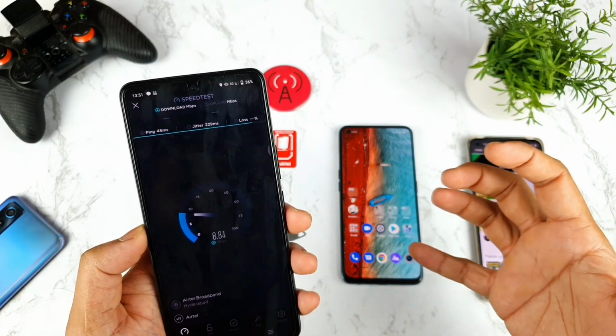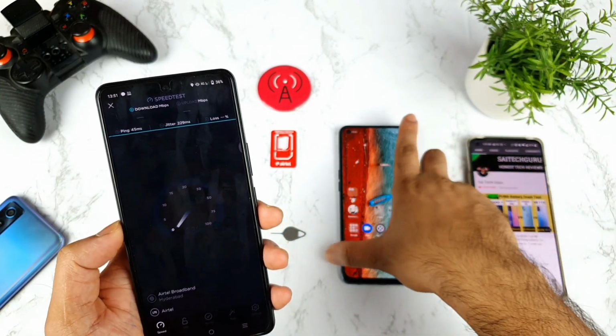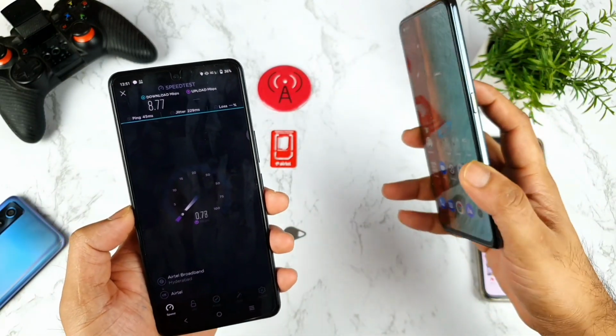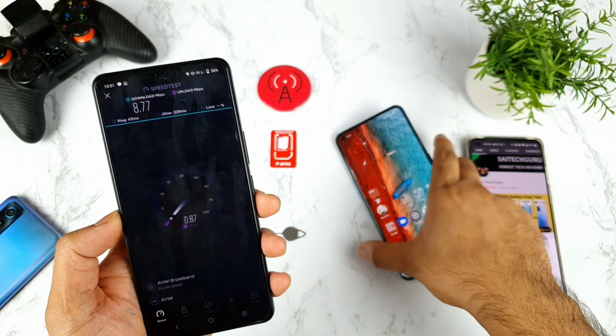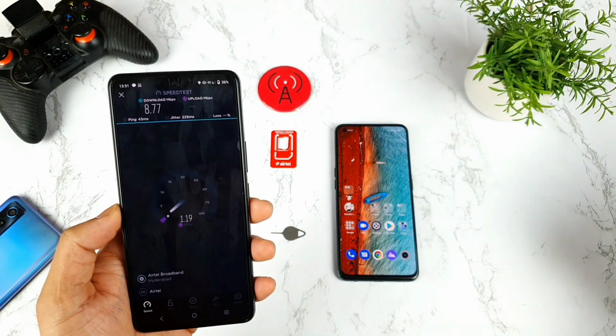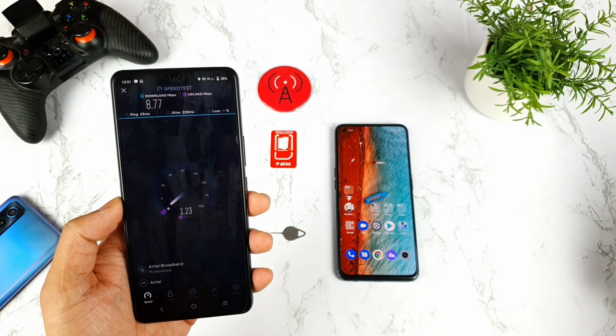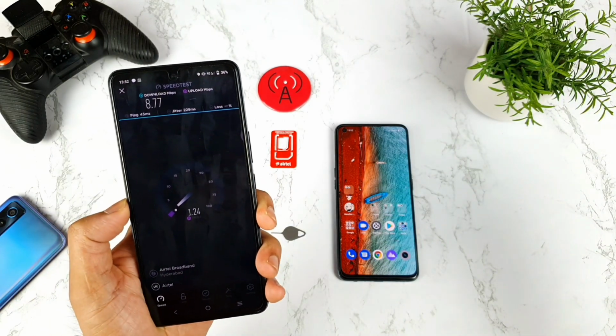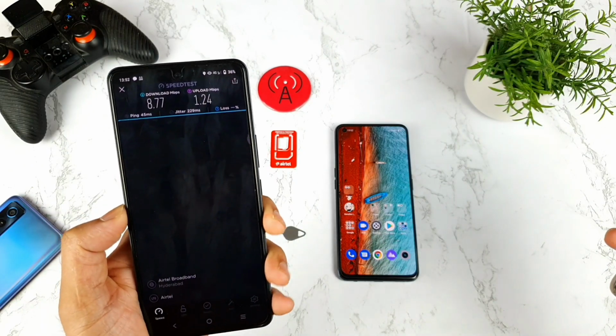But we will get to know after I put the SIM in the Realme X7 Max, because the Realme X7 Max can get 4G plus everywhere if it's available. I only had problems with the iQOO 7 device in terms of 4G plus. That is the only thing. That is the reason a lot of users advised me to use the Airtel SIM. Try with the Airtel SIM, maybe you might get 4G plus. But let's see what will happen.